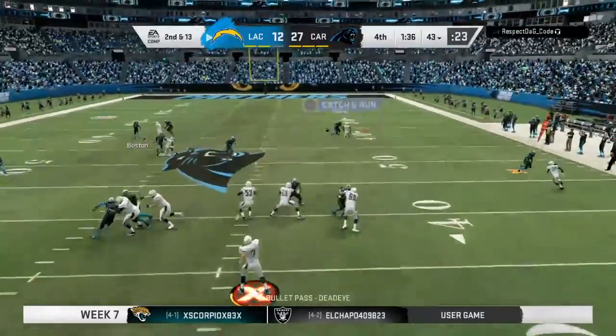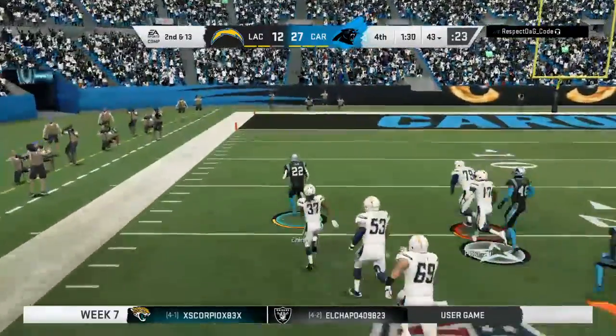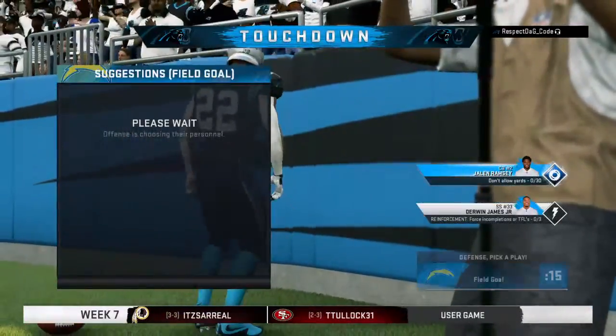Looking to throw on 2nd down. Herbert. And this is intercepted. And that should do it. Picked off around the 31. There he goes, left side. And he will score. Touchdown, Panthers.